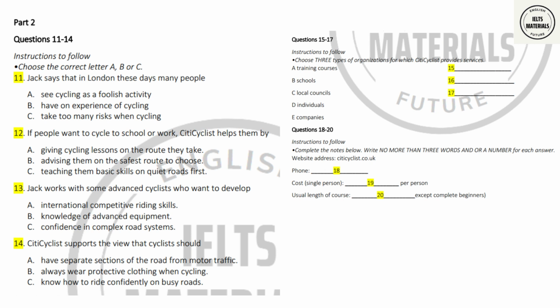There's been a great deal of interest lately in encouraging people to use bicycles instead of cars as a means of transport. But not everyone is confident about riding a bike at the best of times, let alone in the middle of a city like London. Jack Hayes is a professional trainer who works for a London-based company, City Cyclist, which provides cycle training for the public. What exactly does City Cyclist do, Jack?